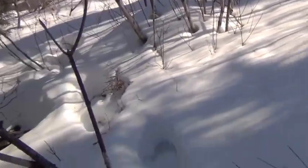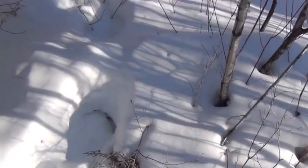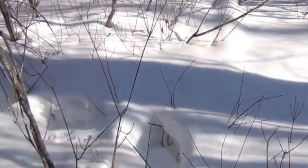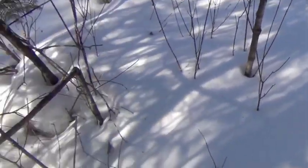Oh yeah, I mean, look at everywhere I step here. Toes. I don't see anything out here. You can't tell me nobody will see the toes there. There he goes. Just one trackway. Nobody else out here. Oh, look at these.